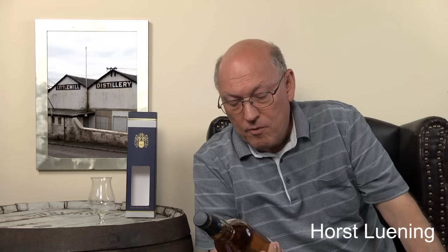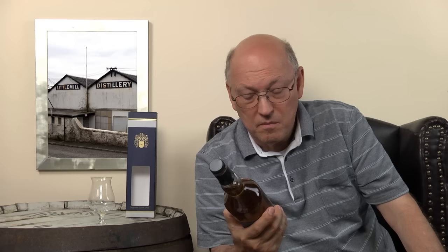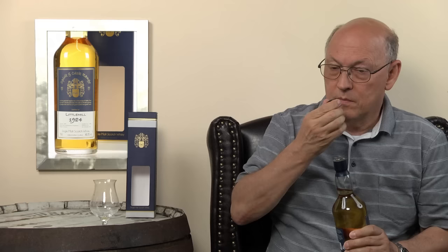48.5% ABV. From the price, I have no idea. I would suggest 150, 200. This might be a feasible price for this whiskey. Quite normal, nothing special on the cork.